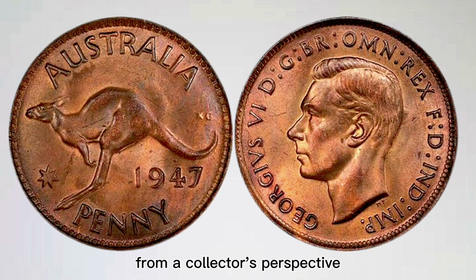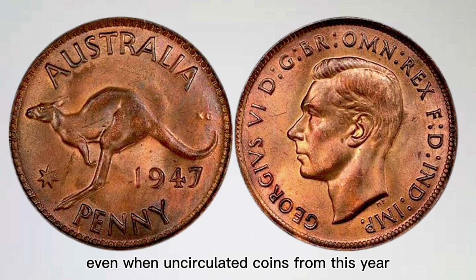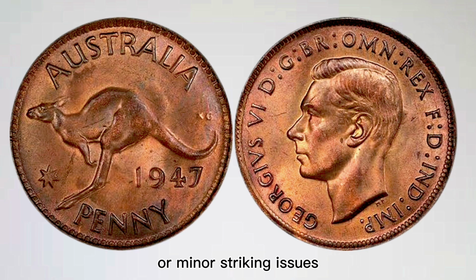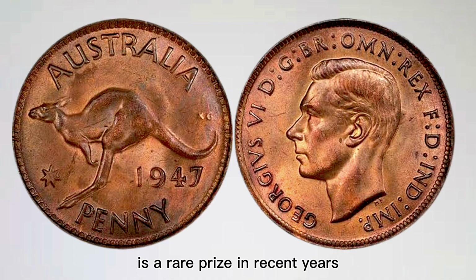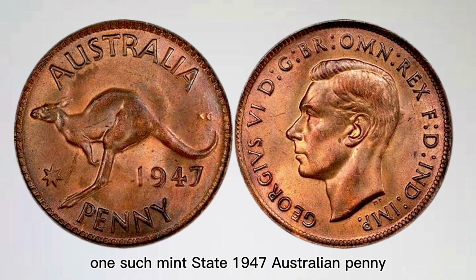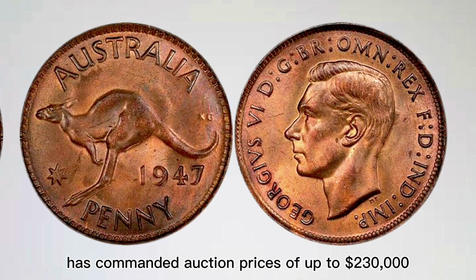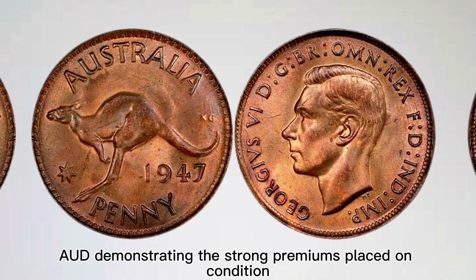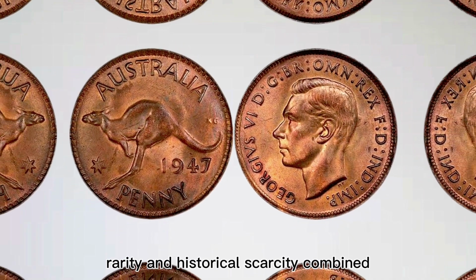From a collector's perspective, the scarcity of high-quality examples makes this coin a challenge. Even when uncirculated, coins from this year often display subdued luster or minor striking issues. A sharply struck example with full detail and clean surfaces is a rare prize. In recent years, one such mint state 1947 Australian penny has commanded auction prices of up to $230,000 AUD, demonstrating the strong premiums placed on condition rarity and historical scarcity combined.